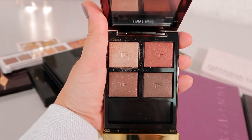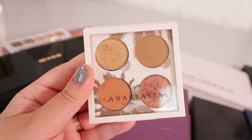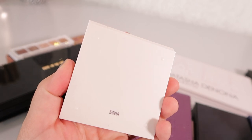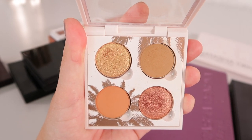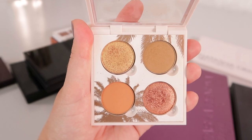So I think I've decided to declutter First Frost. This is a palette that I actually have really enjoyed. This is just one of the quads from the Anastasia collection. I think it was from 2019. It doesn't have anything on the back. Although this one is also discontinued now and it is super pretty, this is one that I haven't used at least in the last year. So this one will be easy to let go of.